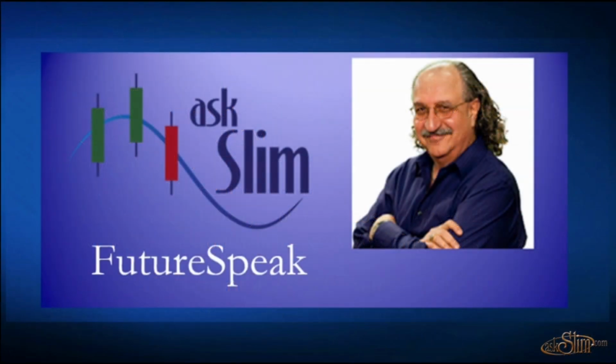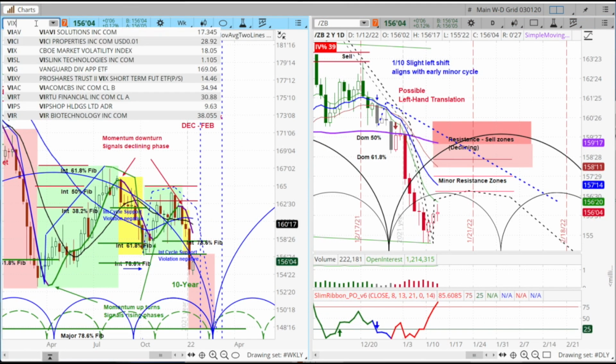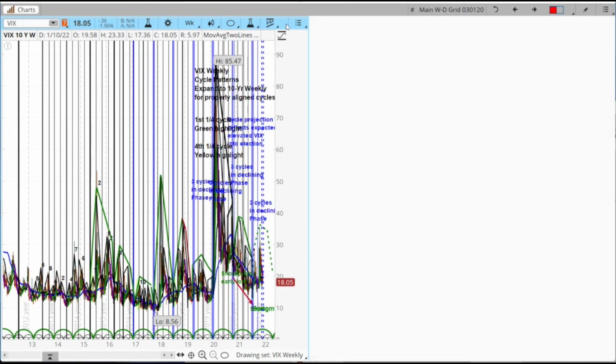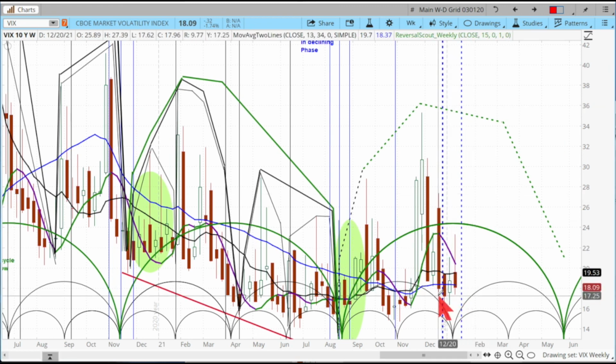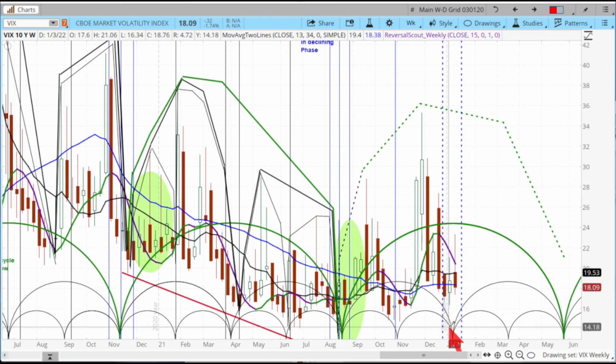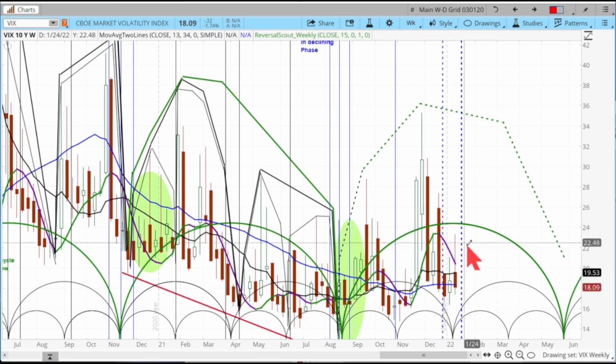I'm going to start out by looking at the VIX because I think it's so important to this analysis. We had looked for the VIX to get into a period where it was going to rally again, and we got that. See where the low was due right over here, and then the uptick, well, you can see it got all the way up here to 23.